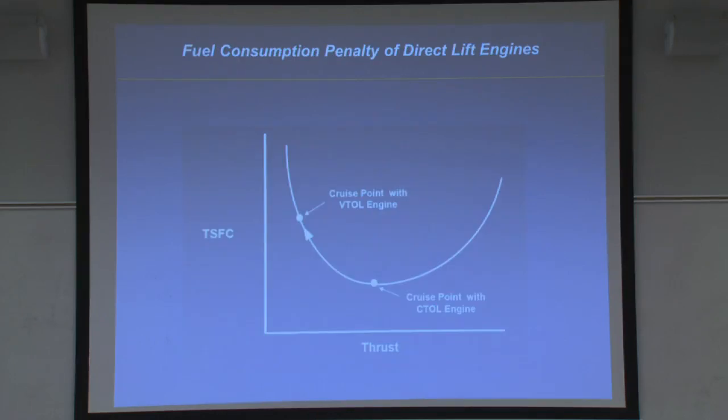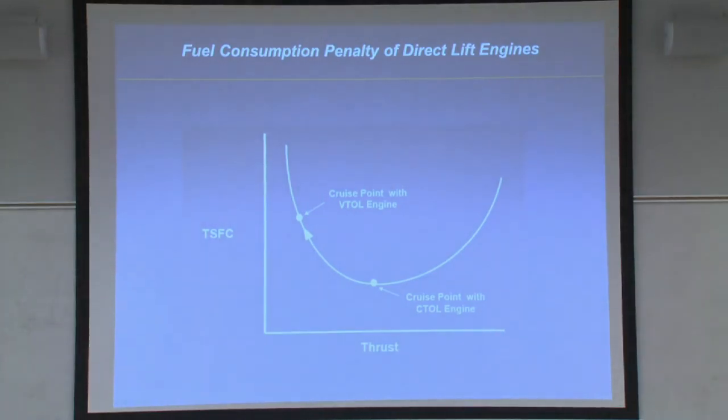There's another disadvantage of oversizing the engine. Here's the specific fuel consumption, pounds of fuel per pound of thrust, versus the thrust, and engines are very highly optimized to operate at cruise at maximum efficiency. But if you have a big engine, you have to throttle back when you get into cruise, and so your fuel consumption gets up. So even though theoretically you've got a good thrust to weight ratio with your engine, you have to carry more fuel. And the lift system, then fuel plus engine, may not be all that efficient as you think from the propulsion engine point of view.